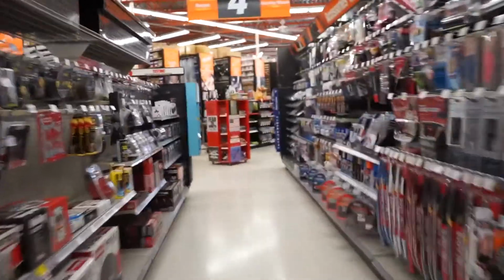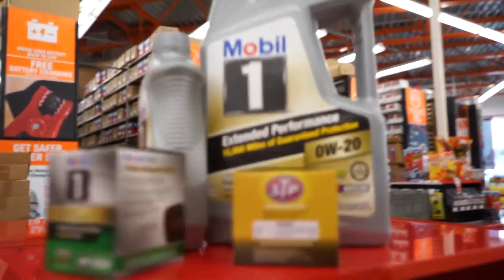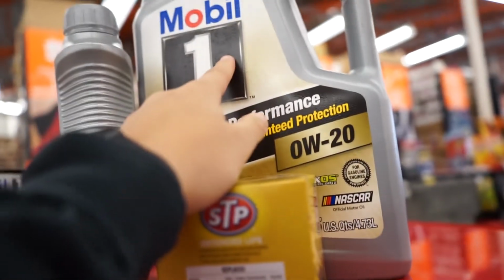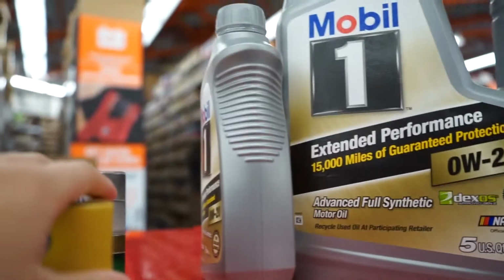And we are at AutoZone with Paul, and he's already gathered everything that we need. Yes, he got here 20 minutes before me. So, this is what we're getting. This makes this cheaper, so we're getting this, and we're getting this. And apparently I need 6 quarts, so there we go.